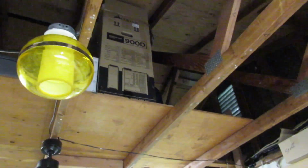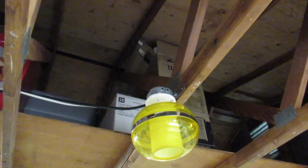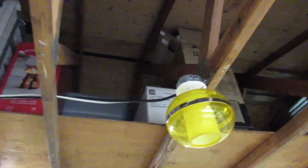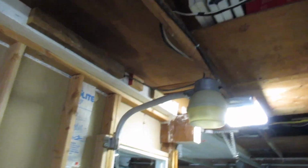And, we need to just keep it away from the light, because I don't want to move that again. I've moved that plenty of times. It can't go right here, because we got that light right there, and I really want that there. Can't go much over here because of the shelving. But then we have this one here.